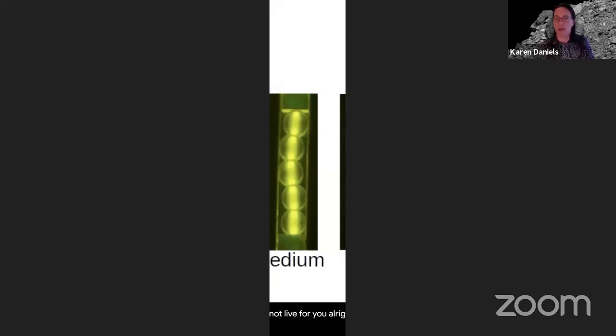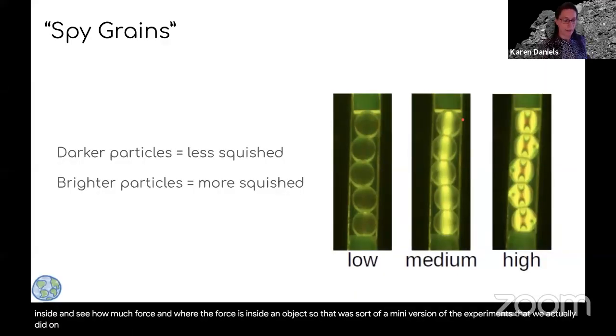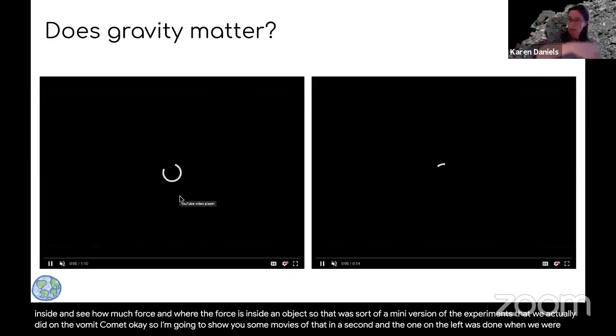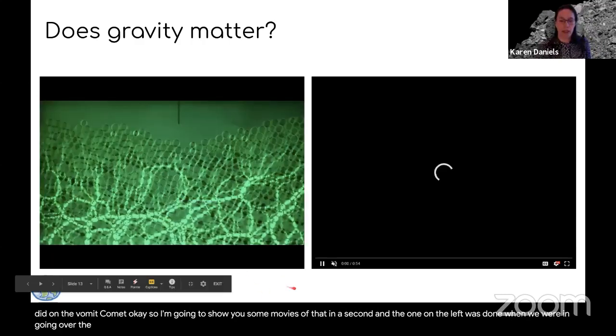So that was sort of a mini version of the experiments that we actually did on the vomit comet. Okay, so I'm going to show you some movies of that. Okay, and these should start again in a second. And the one on the left was done when we were going over the hump like it were Martian gravity. And the one on the right is the one we did when we were going like we were on the surface of an asteroid.